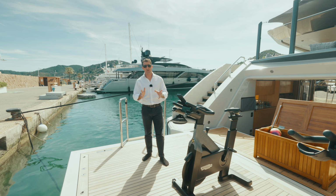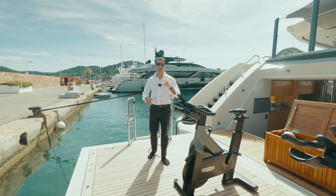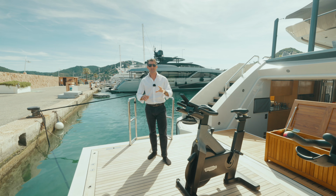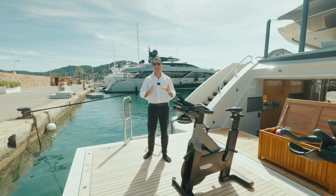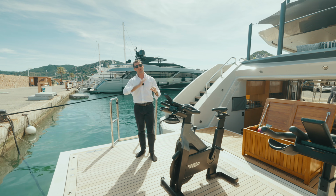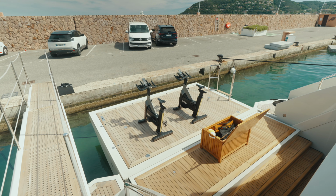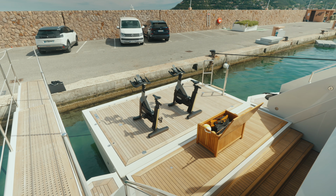So we start the tour in the beach club. Now this is where you typically get on and off of all of the tenders and toys. It's a really fun and active part of the yacht. And what I'm stood on right now is actually the transom door folded all the way down. And it's the first of several extendable areas I'll be showing you through the tour.